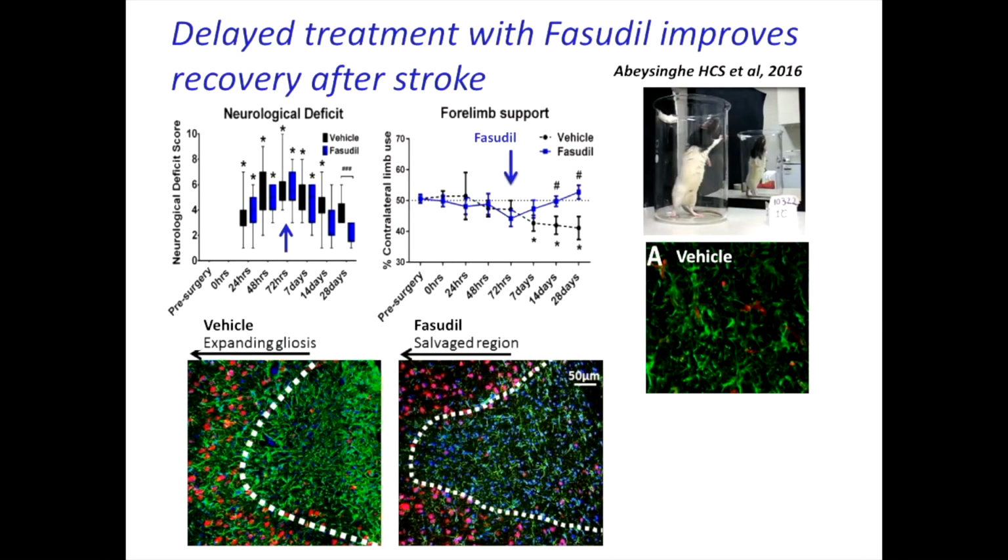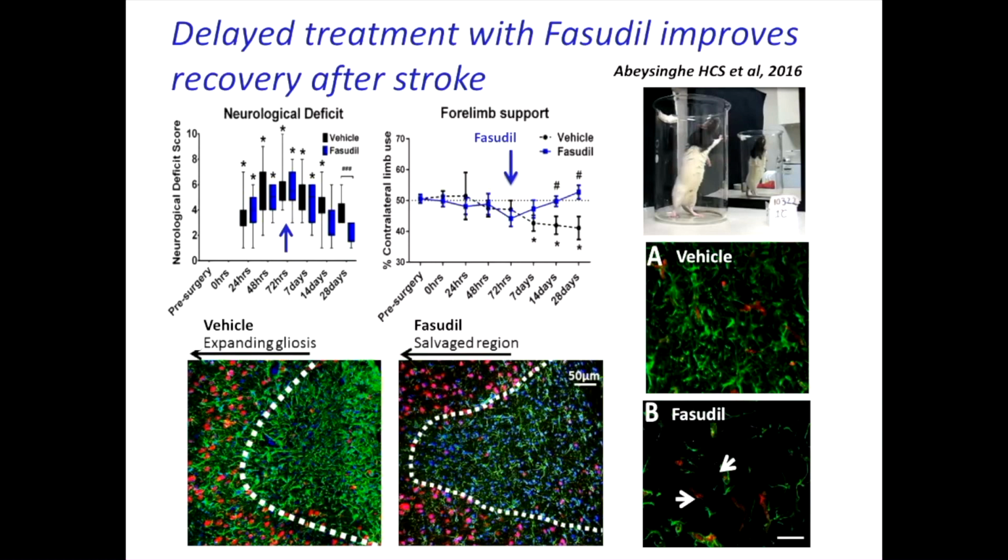So when we have a look at this at a high level, and particularly in terms of co-localization with blood vessels, we find that typically in our vehicle-treated animals the astrocytes detach from blood vessels, and in our animals treated with Fasudil, it looks much better on my screen. Just trust me. All right, I'll use this one here. You can see that the astrocytes have retained their end-feet coupling, their association with blood vessels.